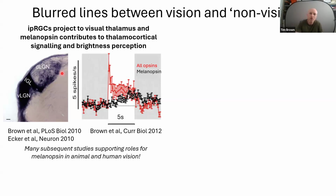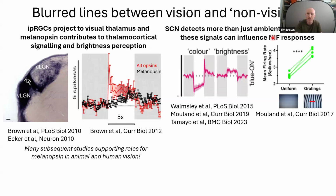On the flip side, though, we've also learned that what's going on in the non-image forming system is a bit more sophisticated, perhaps, than originally imagined. For example, our group has shown that some cells in the master clock in the hypothalamus, the suprachiasmatic nucleus, can respond to spatial patterns like gratings, and there are also many cells in the SCN that seem to be able to detect color. We've shown that those color signals regulate both circadian behavioral responses and also acute behavioral responses to light, such as masking and light avoidance or aversion.